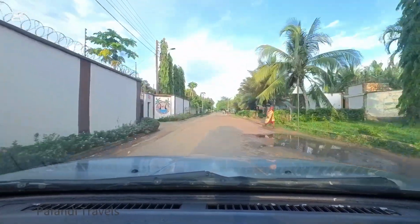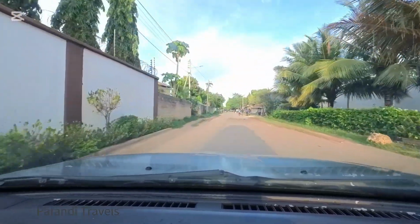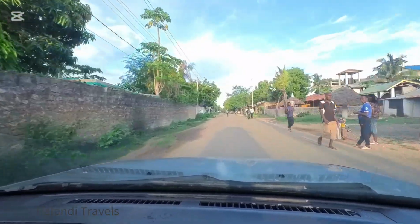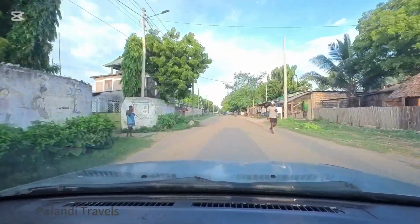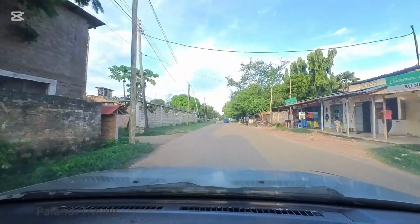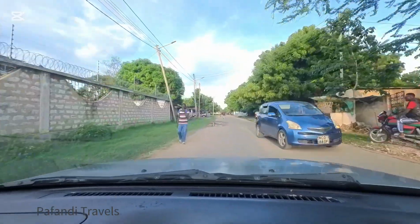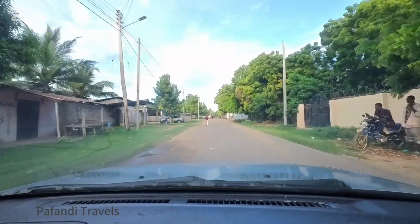So what you are seeing here, some of them are apartments for long term, short term and all that. So when you hear somebody telling you, oh, closer to the airport, this is what they're talking about. Of course not in this area, but there are some places to stay in this area, because the beach is just on the other side. So this is Maweni right here in Diani. I think it's Maweni if I'm not wrong.